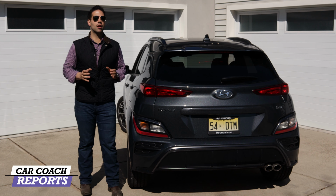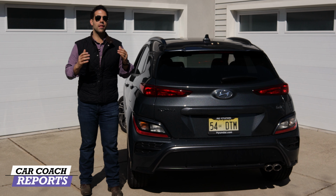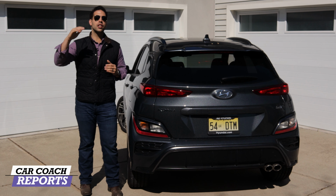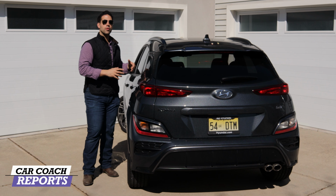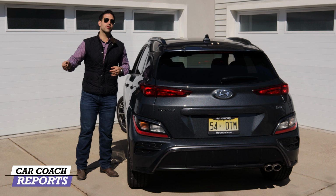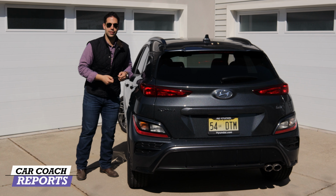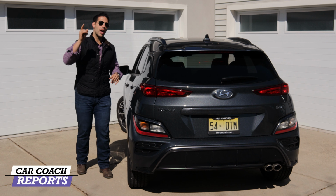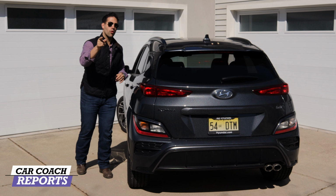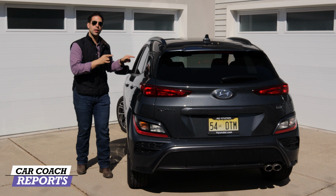$27,000 is the MSRP on this, and everything's included. Every single item on that MSRP sheet is an included item from Hyundai. It's not like a Porsche or a BMW or an Audi where you have to pay for seat belts and you have to pay for your door handles and you have to pay for your taillights. Everything is on this, $27,000 out the door, and you've got yourself a phenomenal sporty SUV. The 2022 Hyundai Kona N-Line is the one to have.